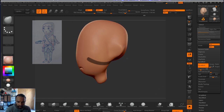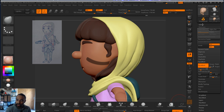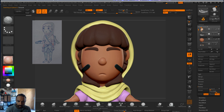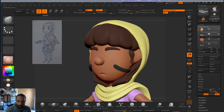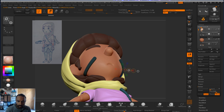Add some war paint on her. By the same technique we've been making the clothes, by mesh extract. So subtool, extract, accept. Smooth the heck out of it. Turn off the mask and smooth the heck out of it just a bit more. Now let's move that in a bit.